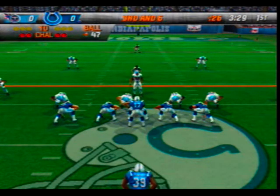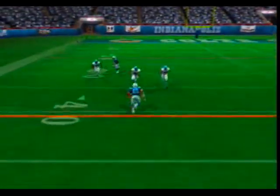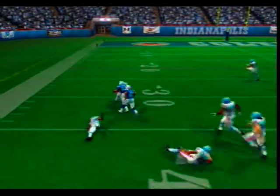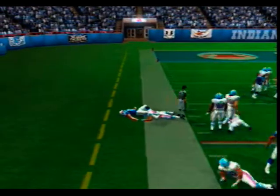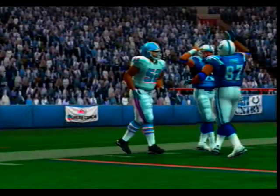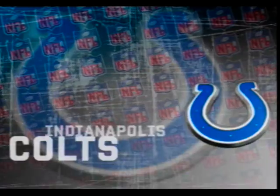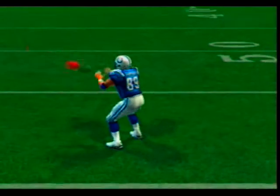The Titans come out in a nickel package. Drops back. Throwing. He finds his man. The 30. And he's forced out of bounds at the 17. The receiver found a seam in the defense, allowing him to make the catch and pick up some extra yardage before the defense was able to catch him.